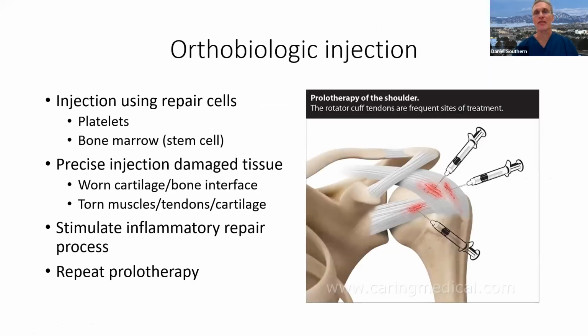Orthobiologic injection. This is the next to final step in orthopedic regenerative joint treatment. What we discovered in Regenetics, regenerative medicine, is that if we use a patient's repair cells when we're doing Prolotherapy, instead of dextrose, sugar water, the Prolotherapy injection works a heck of a lot better. So what we're doing is we're injecting repair cells. We get them from your blood. These are small cells called platelets, or we get them out of your bone marrow where we're finding stem cells.